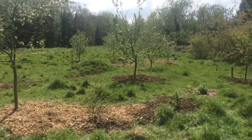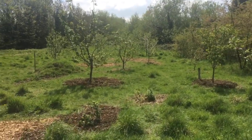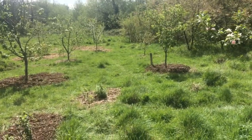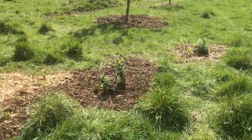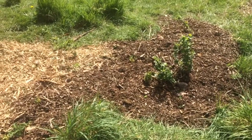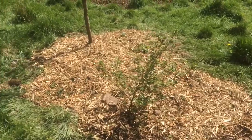This is looking up the orchard, so you can see a lot more leaves on now. The blossom's just starting to come to an end on some of them. A lot of it was blown off at the weekend. I'll show you a bit about what we've got here, because it's been developing well. In this bed, lots and lots of mulch, and some gooseberry bushes here. So there's a big one there.